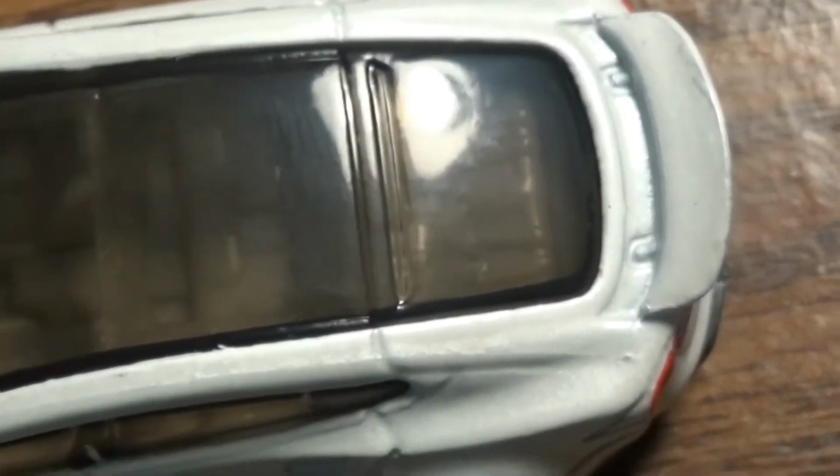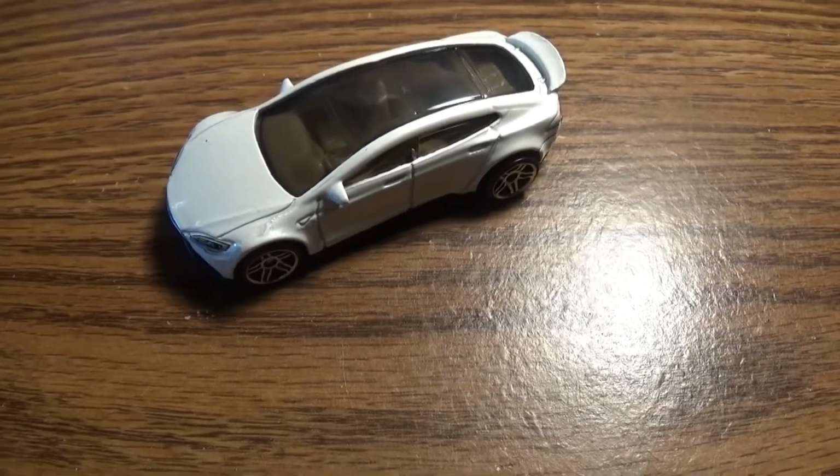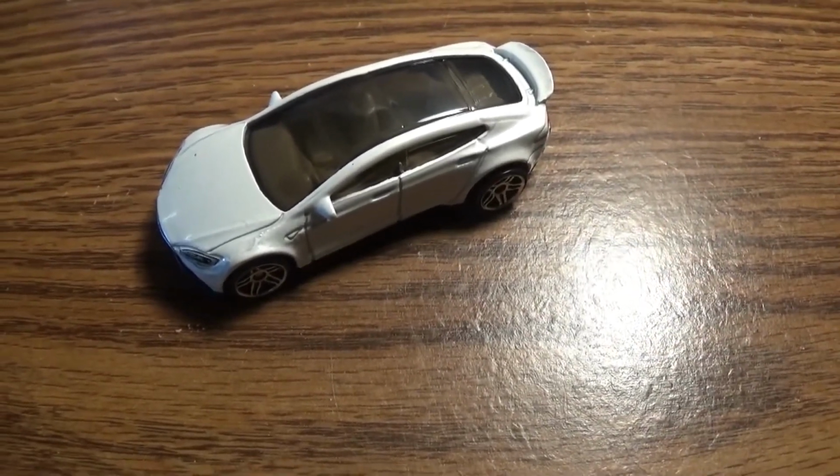Probably a boot cover or something. Looks pretty spacey in there. I really don't need to detail that much because it just has a huge touchscreen that basically controls everything. And that's all for the Tesla Model S. So let's go on to the next car.